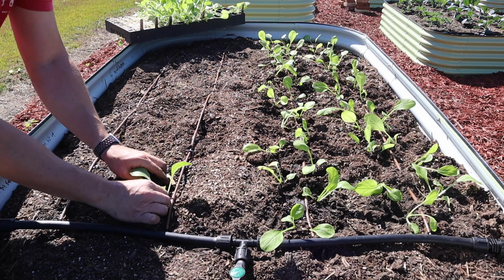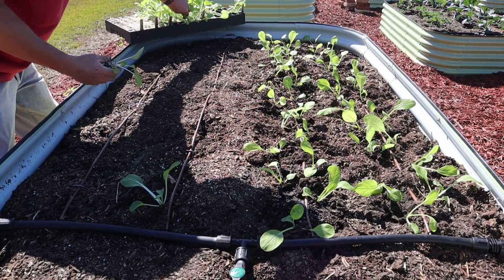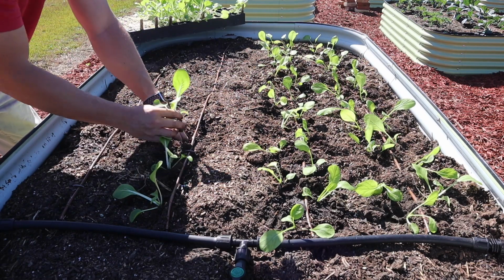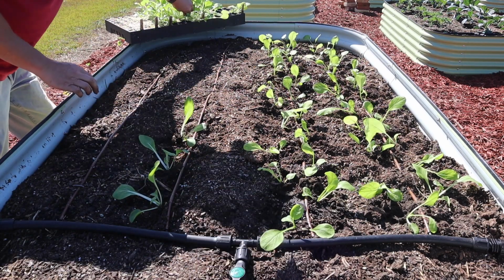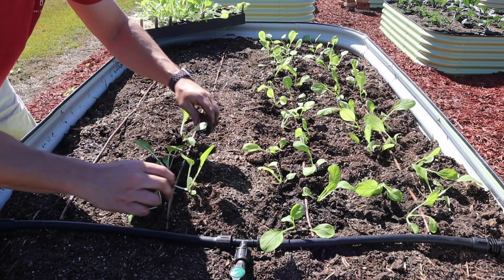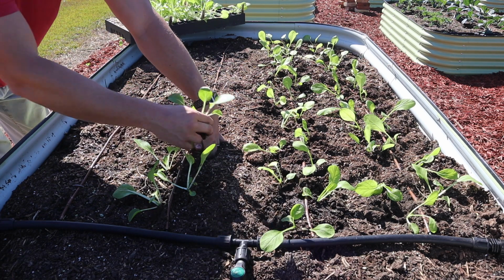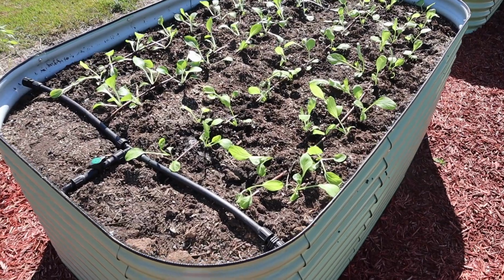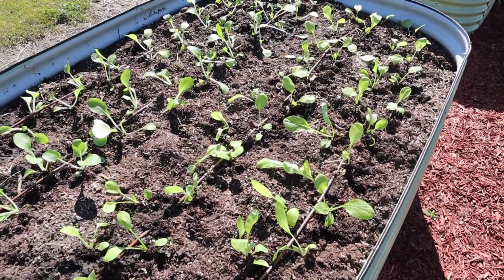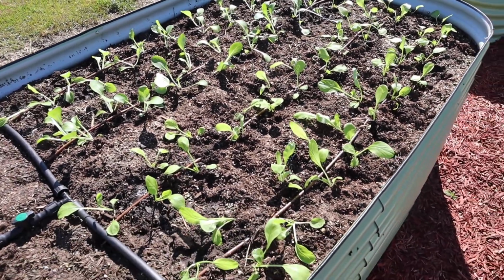So same thing we did with Savannah mustard. On one side we're going to plant right beside the emitters, just like this. And then on the other side of the tubing, we'll go between those plants. Alright, so we got that bed there absolutely as full as we can get it. Maybe a little bit too full, but there won't be any shortage of good groceries coming out of here.